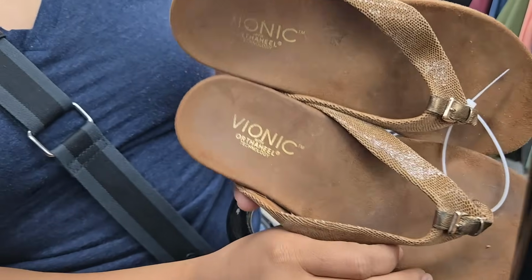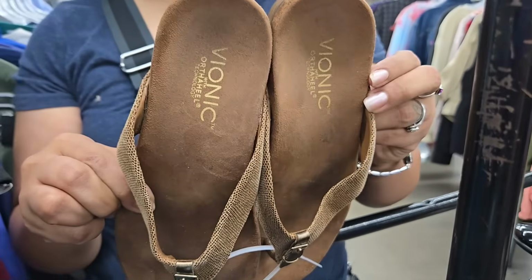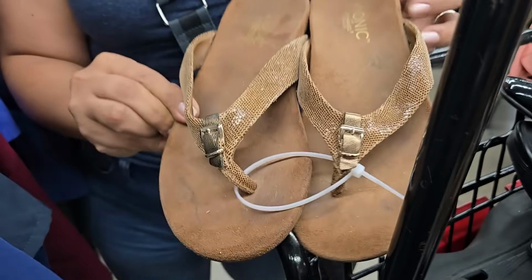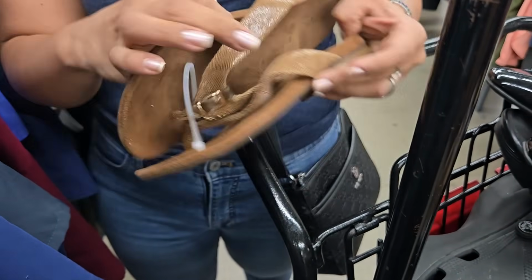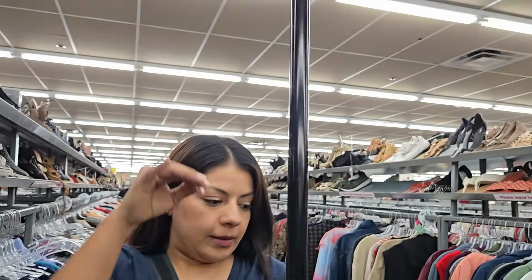researching its first query. This would have been nice, one of my favorite brands, Vionic, but that footbed was way too dirty. I could probably scrub it down, let it dry, and it'd look real good, but no thanks, I don't want to do all that work.